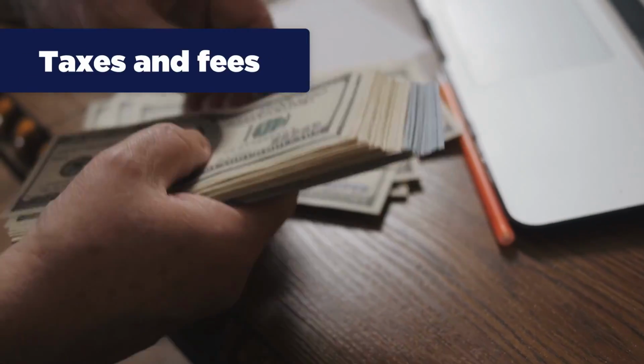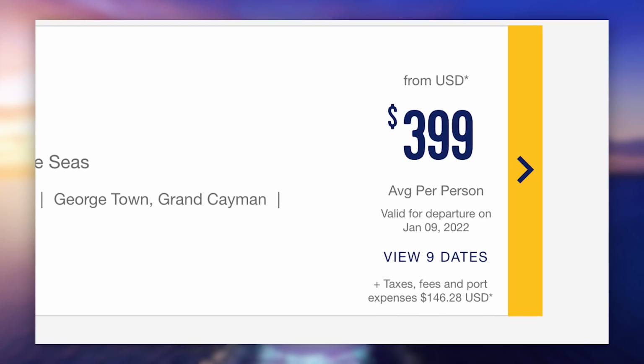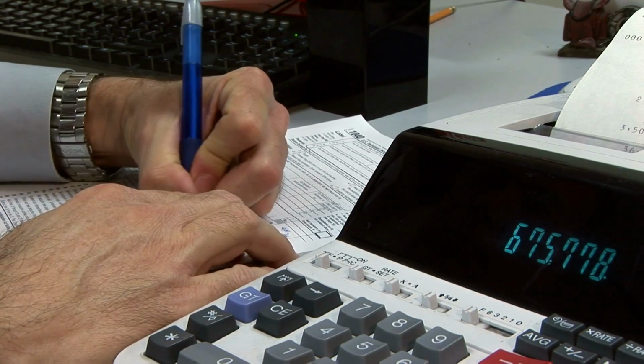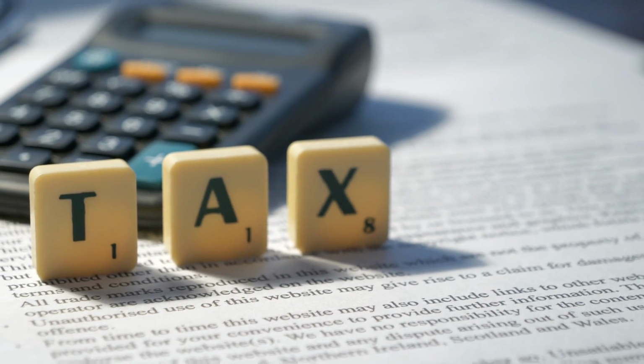Number one, taxes and fees. Yes, you have to pay taxes and fees on a cruise. Now, when you look at the price of a cruise, you're going to see whatever it is, $100, $1,000, whatever. But on top of that, you're going to have to pay taxes and port fees. Part of that are the taxes the government charges you, like when you buy anything in the world.